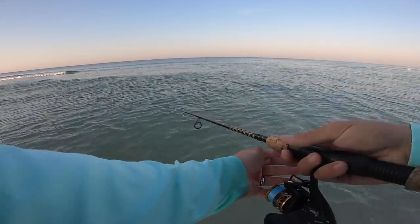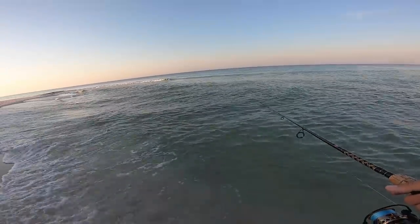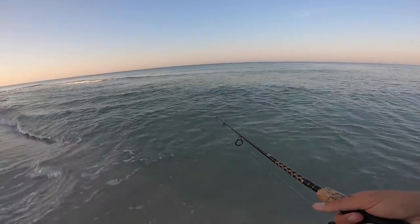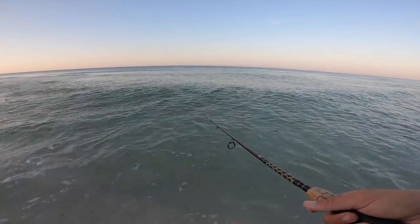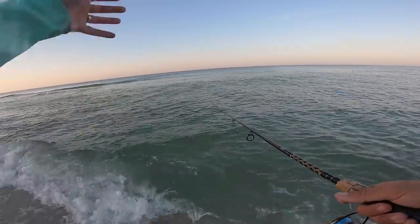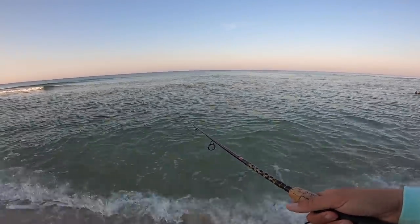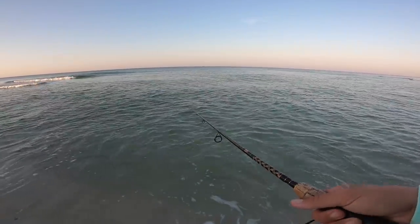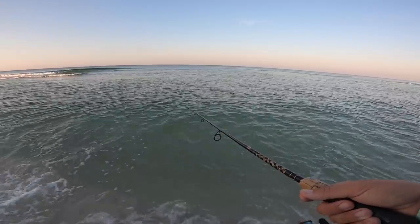First cast with the bull minnow this morning. Just getting out here. Whew. Bringing live bait on the beach. I'm out of breath. I just stopped at the first rip that I saw. But bringing live bait with the water and your beach cart, it'll wear you down.